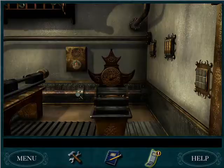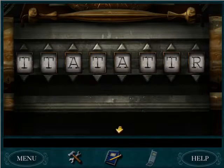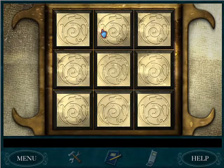And then, what's this? Looks like I need to enter 8 letters into this thing. The question is, which 8 letters? Okay, so it's a password for something. And this is a door. This must be the lock.